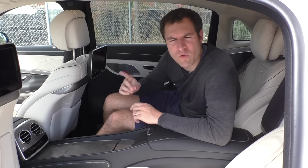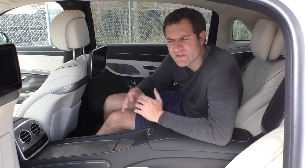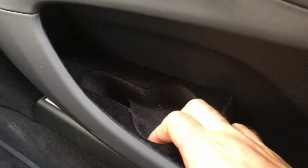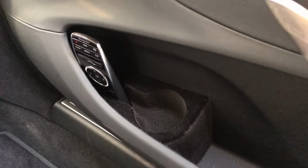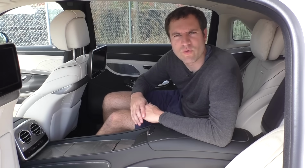And speaking of the door panel, one other thing worth mentioning, if you look at the bottom of the door panel, you will see a cup holder down there that isn't just a cup holder, it's a velvet cup holder. Look at that. I guess to prevent your drink from sliding around. It also has a little place for you to store your remote control so that you don't lose it and have to borrow one of the other two remote controls in this vehicle.